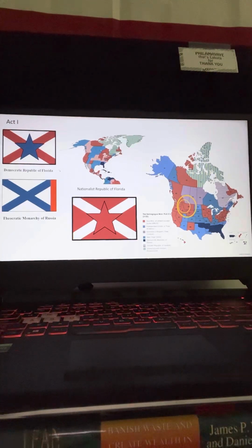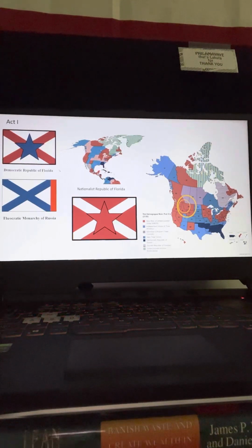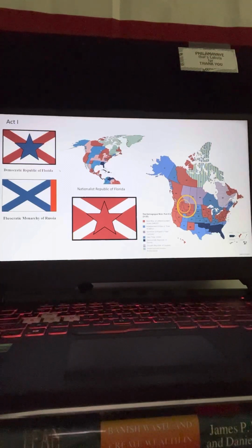I have the Democratic Republic of Florida. This is the dark blue territories you see in that first map in the middle there. Basically what happens is Cuba finally becomes a democratic republic after a civil war of their own, and this opens the door for a chance for this enigmatic populist Florida governor to say, okay, we're going to form our own country, and we're going to basically own the Caribbean and what we can of the southeast of the former United States of America.